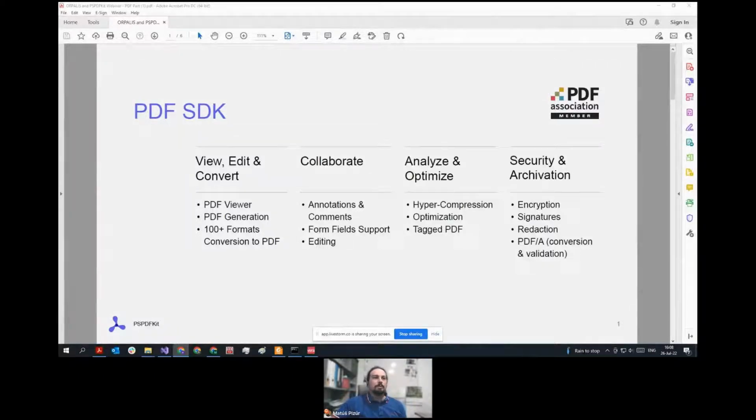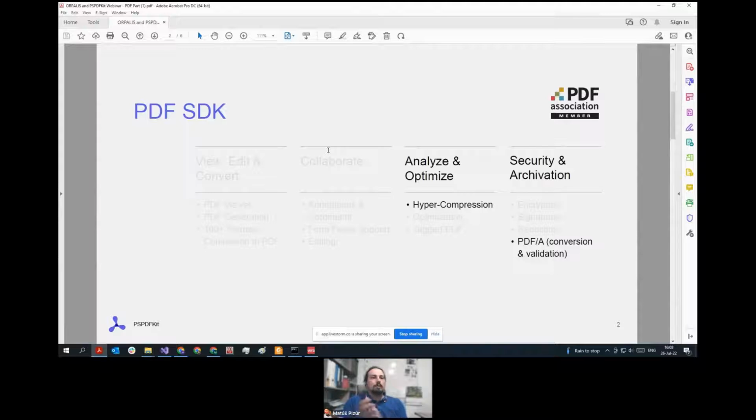My name is Mathus, and before we joined PSPDFKit, I worked at ORPALIS as PDF specialist supervising our PDF toolkit. I would like to provide you a sneak peek into some of the PDF technologies we have been perfecting over the last few years, and we are truly proud of. I would like to focus on two features of the toolkit, which are hypercompression and PDFA conversion and validation engines.